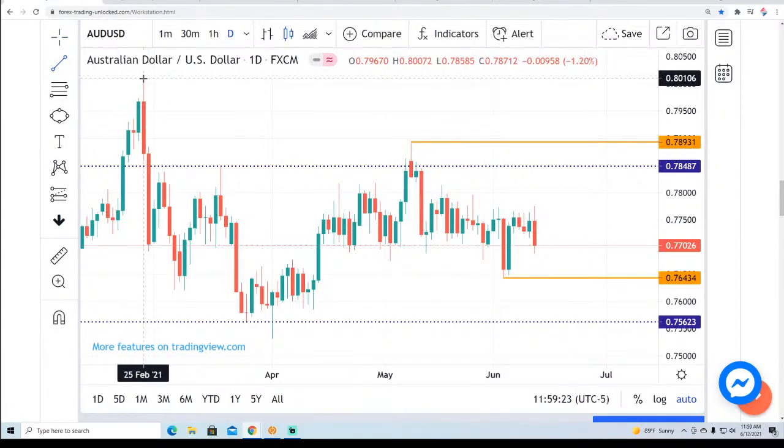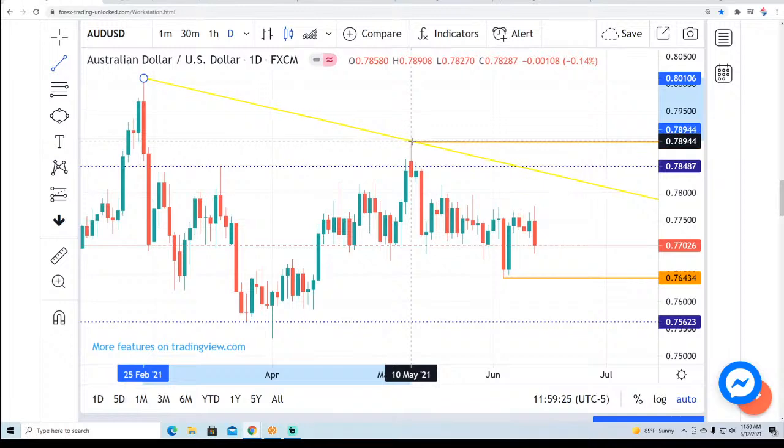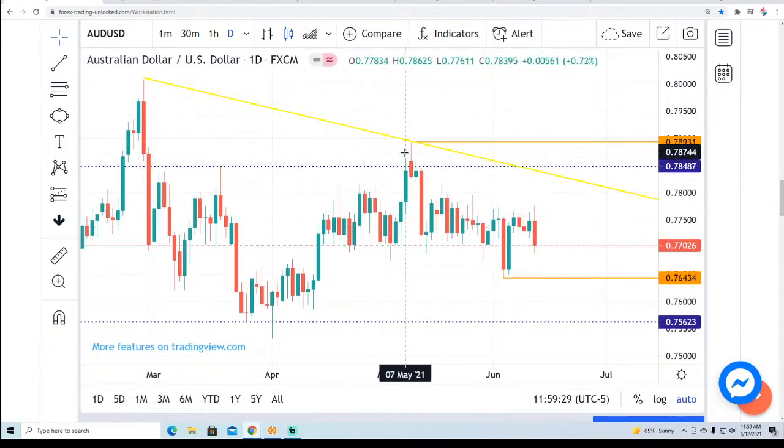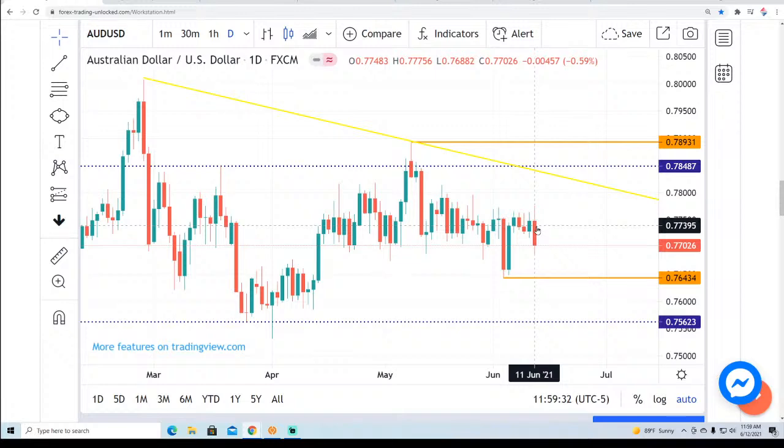If you look at the high that was set overall, it looks like the Australian dollar actually now is trying to figure out whether it's in the big sideways or is it the beginning of an extended correction for the Australian dollar US dollar, meaning strength for the US dollar. We shall see. The way it was trading Friday, it looks like it wants to test this 76.43 area.